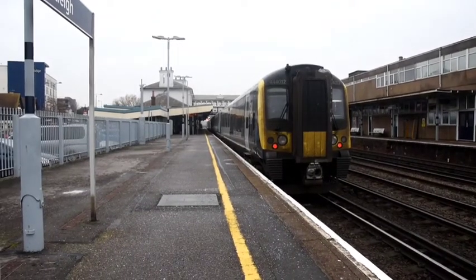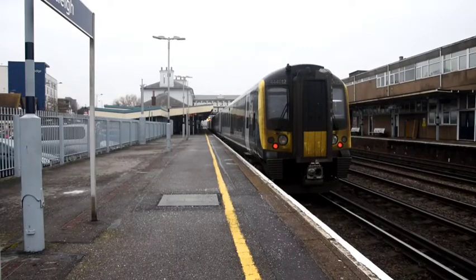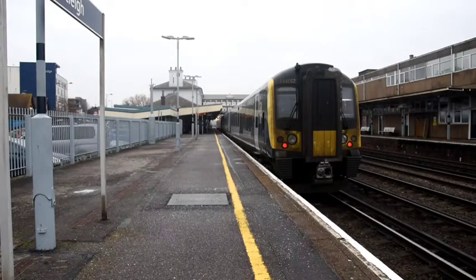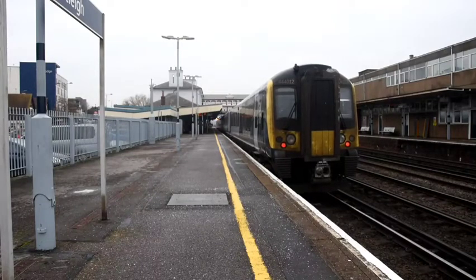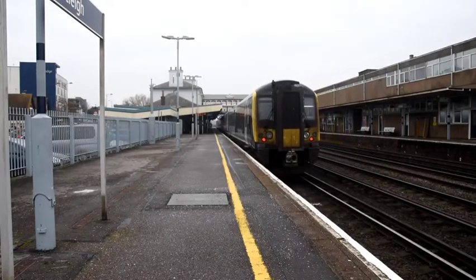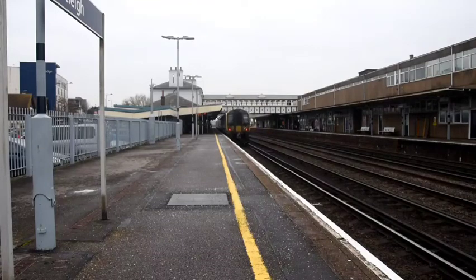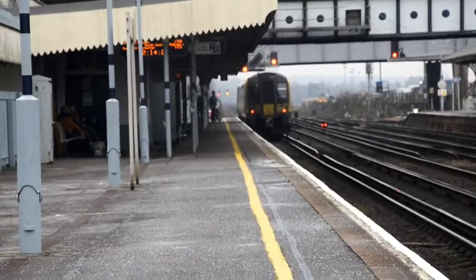Alright, see what's next. Alright, after an absolute long agonising time, 444012 is now going out. It's off to Winchester and Poole. What if I turn the camera on? There we go. Oh, if that one goes, let's see what's next.